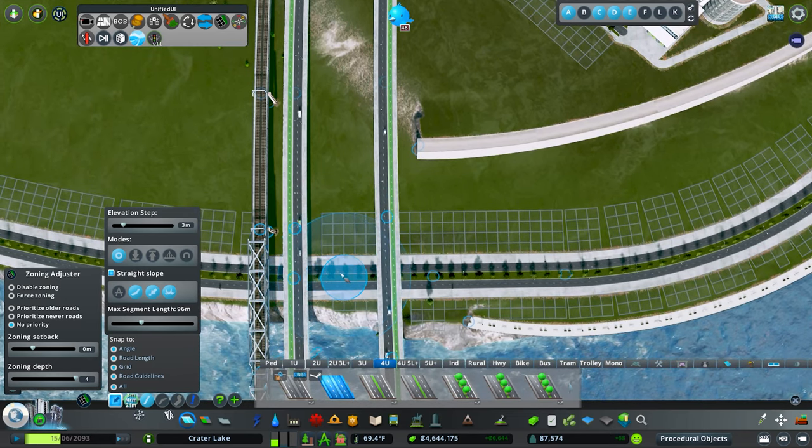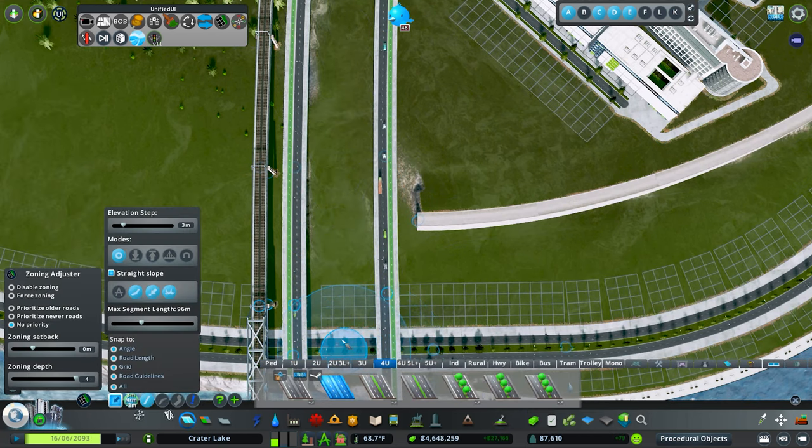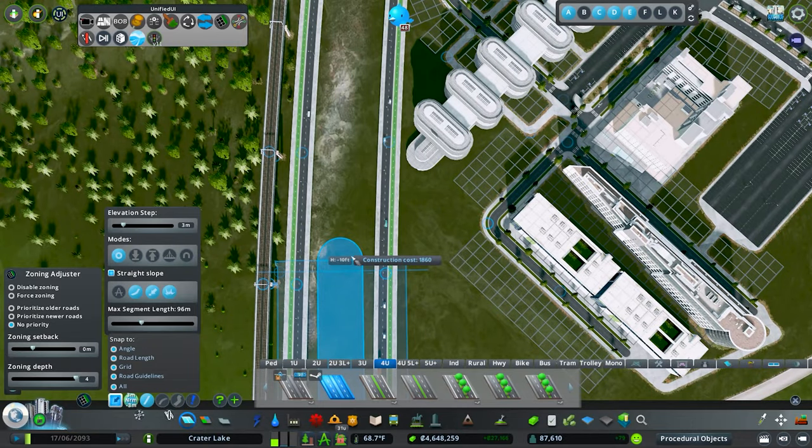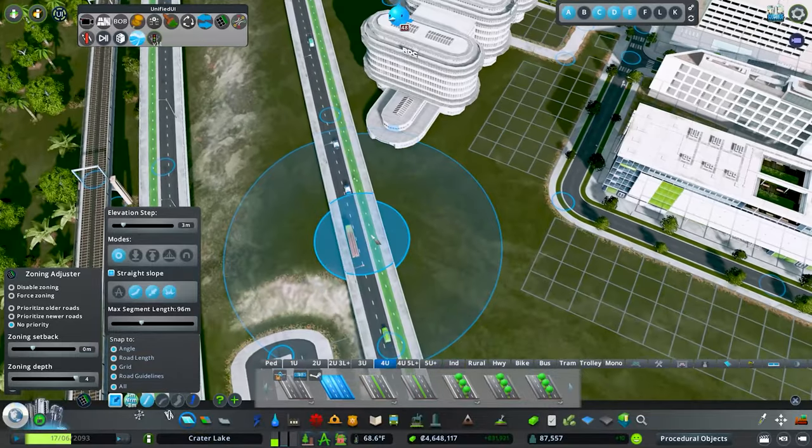And it's something that you do see in real life too. So let's go ahead and draw this up. Let's go ahead and do a slope first. All right, slope in. And so now let's come in here and we're going to draw this road up. And let's go ahead and connect it probably like right there.